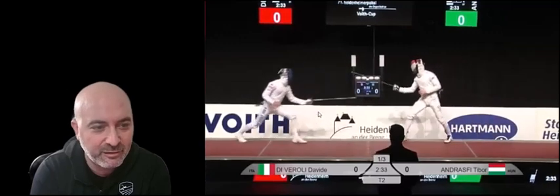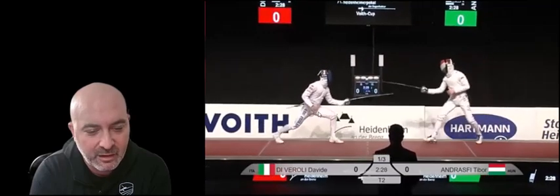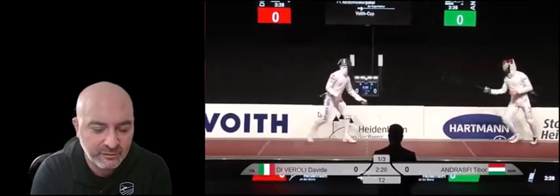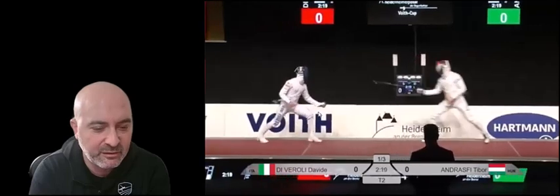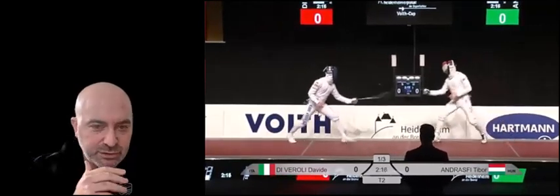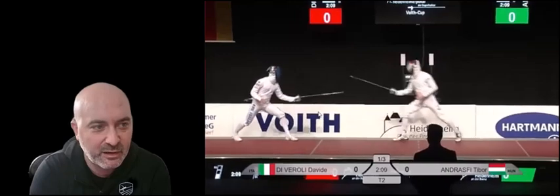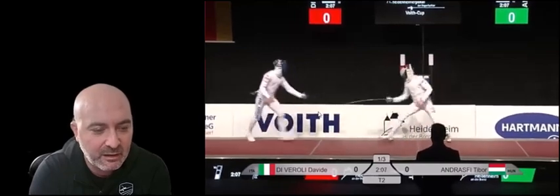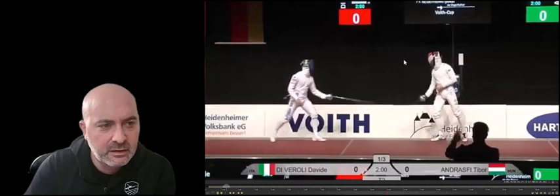This is very close for the both of them, and I think they're both kind of playing chicken right here, seeing who's going to go first out of the two of them. And you see Veroli is very cautiously approaching this so far. He hasn't really crossed to Andrasfi's side of the strip yet because he's likely trying to mitigate the risk of the flesh that comes with Andrasfi. I think, emphasis on think, again, that slow start by both, the higher seed here is probably going to start, Veroli.